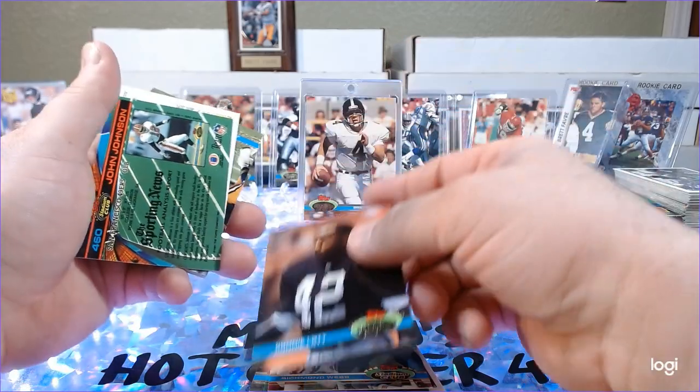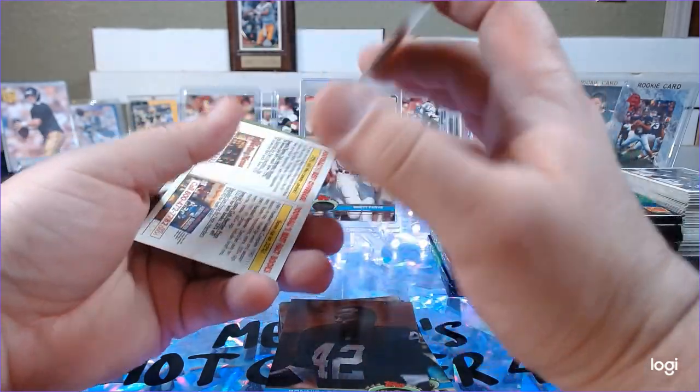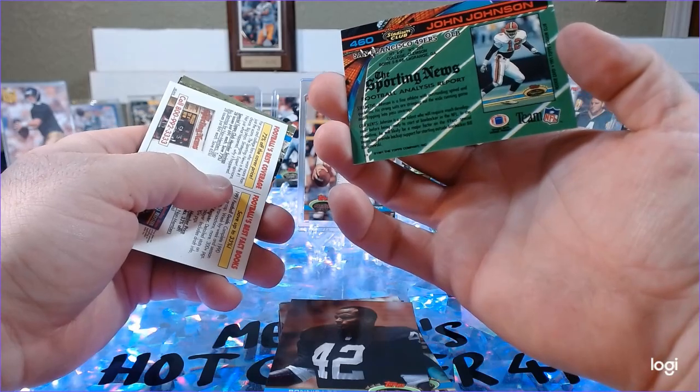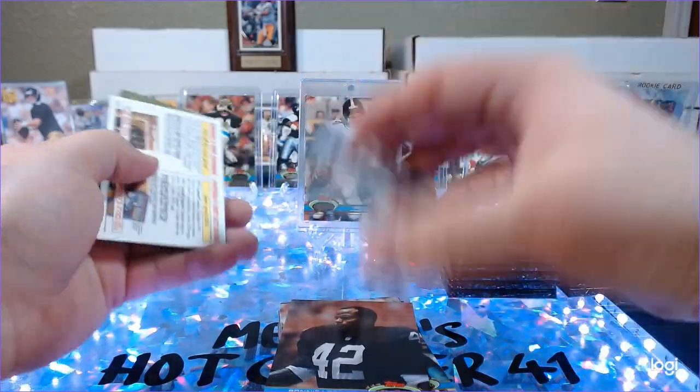I think there's a story that he cut off his finger in the middle of the game, or he had him take it off or something so he could get back in the game. The guy was just insane. John Johnson.